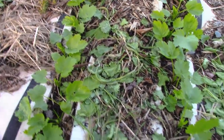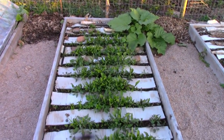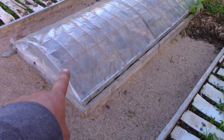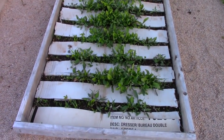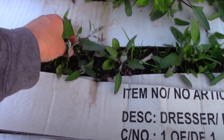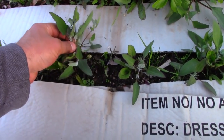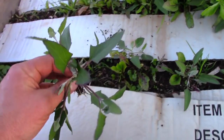What else can I show you here? One more example. Here's a bed where I've got beets growing. And I had a dome over this. Probably, I think it was that very dome that was over here. And you can see there's some stuff called colt's foot, lamb's quarters. This stuff here is lamb's quarters. You can eat that, and it's not a bad green.